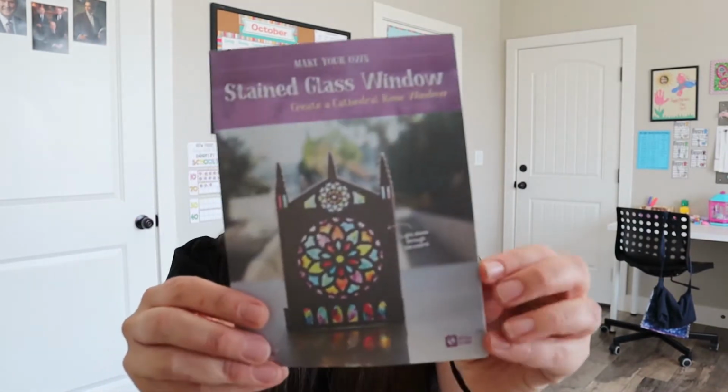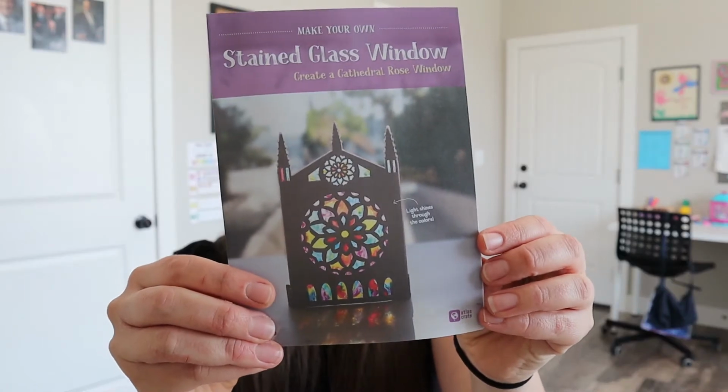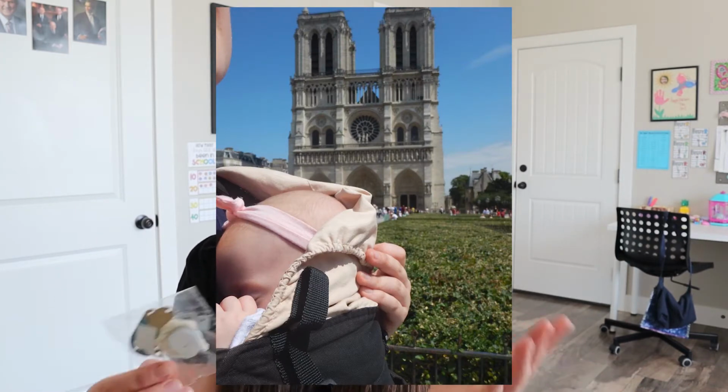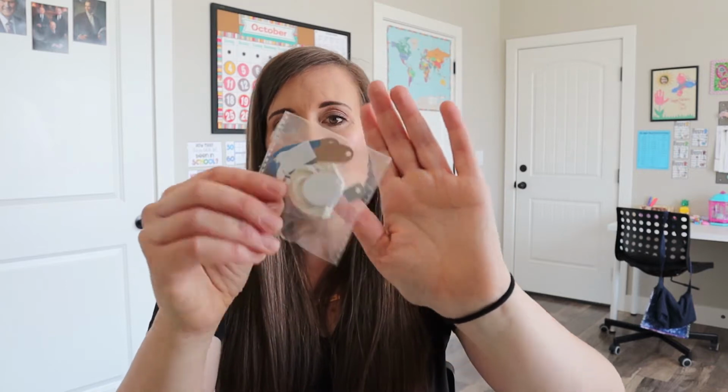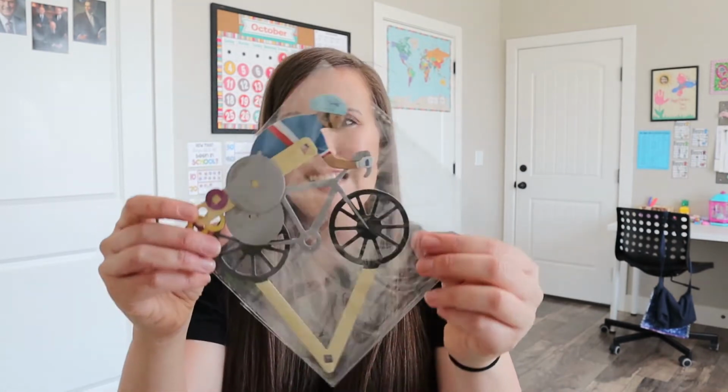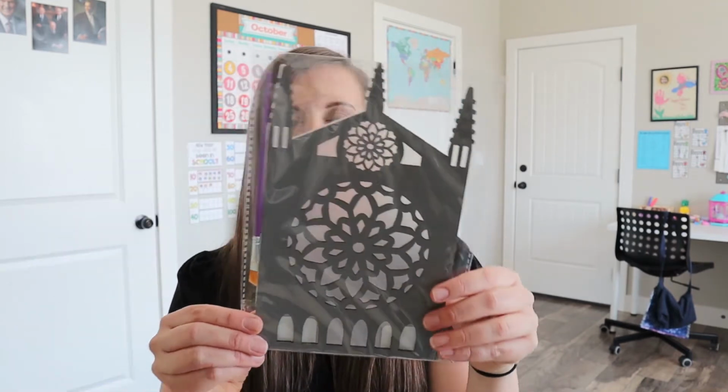Oh, and this is pretty. This is a little stained glass thing we're gonna do for Notre Dame, which I haven't been inside, but we saw the outside of it. And now it's just so sad that it caught on fire. Then here are some little pieces we have. There's some rope and some other little foam pieces. And this is our cute little cyclist guy right here. So I like that. Here's our picture for our stained glass.